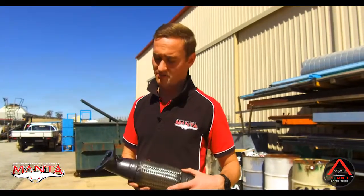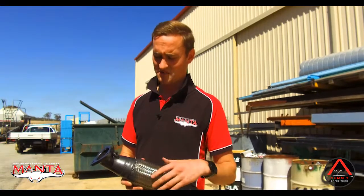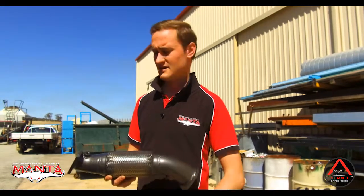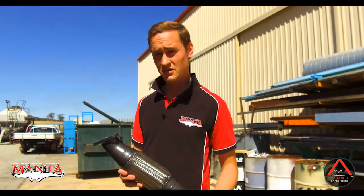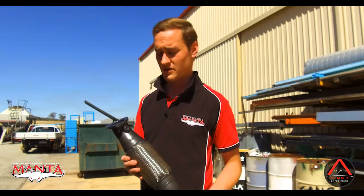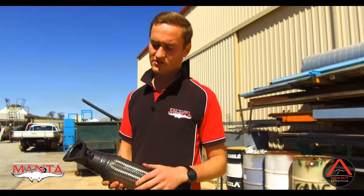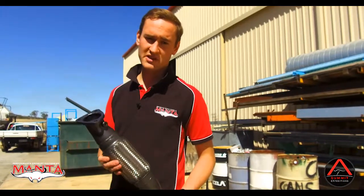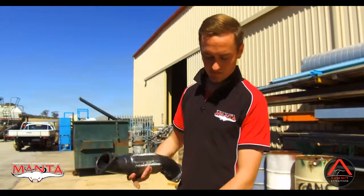We've got the EGT fitting on every dump pipe as standard, so you can put a pyro bung in there and run an exhaust gas temperature gauge, which is obviously pretty important if you're wanting to keep an eye on what's going on inside your diesel, especially if you're tuning it up or chipping it at all. So it's pretty easy. You just unscrew the bung, screw your probe in, wire it up, and away you go.